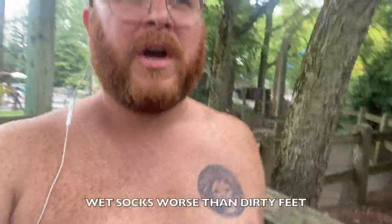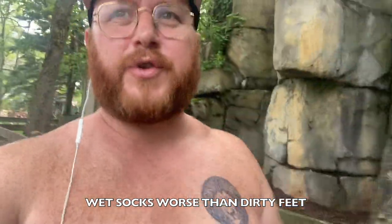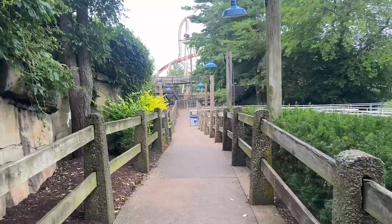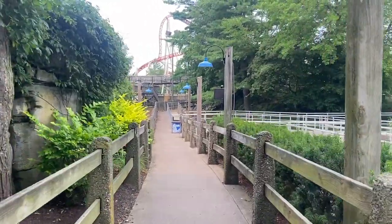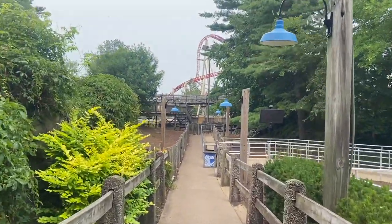Apparently there are people who think it's gross to take your shoes off for this. Why? I think it's much grosser to have your shoes on during a water ride than to have your shoes off during it. So, no. And yeah, it's looking like absolutely no wait. This is just a straight walk on.